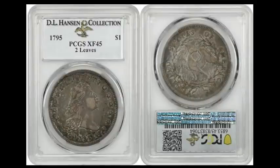All right, so we're going to start it off with the number 10 coin on the list that sold on eBay. It's going to be this beauty. Again, this is expected to show up on some sort of list, but it's a $17.95 flowing hair dollar early piece. This is the two leaves type variety, simply stunning coin. Even in a PCGS XF45 grade, this coin is just incredible.